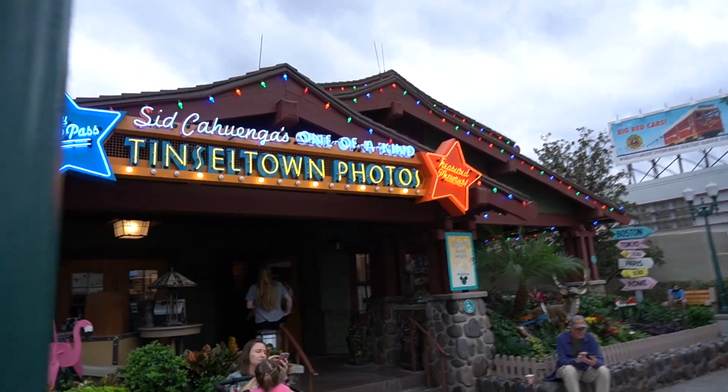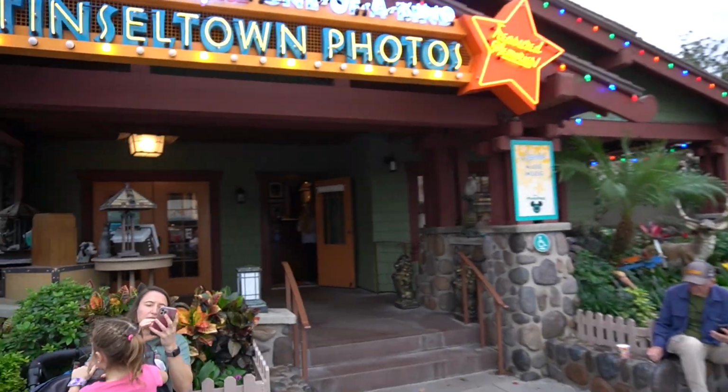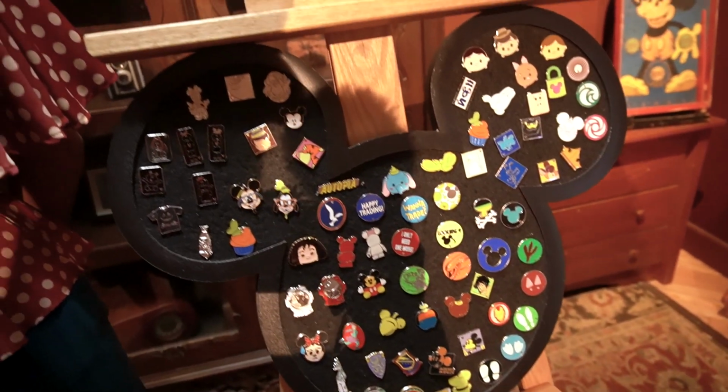Alright, into Tinseltown Photos right here. And I am still upset they got rid of the giant board in favor of just one of the Mickey boards.